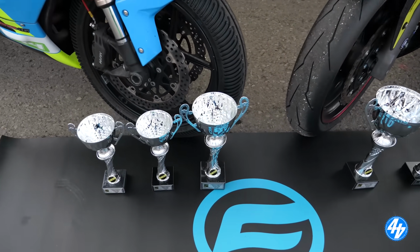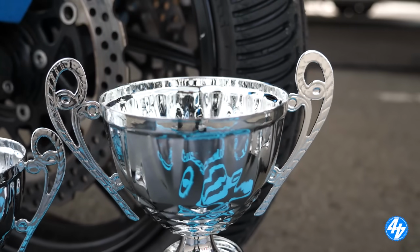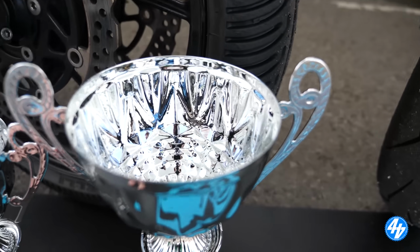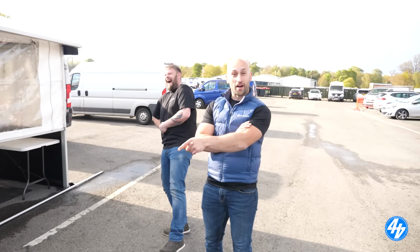Let's just get a close up of the P2. Woo! Yummy, I'm going to drink my Sunny Delight out of that later. Thanks, boys.